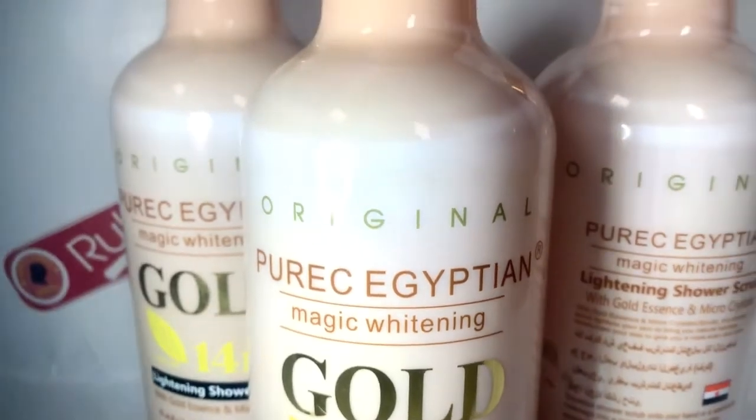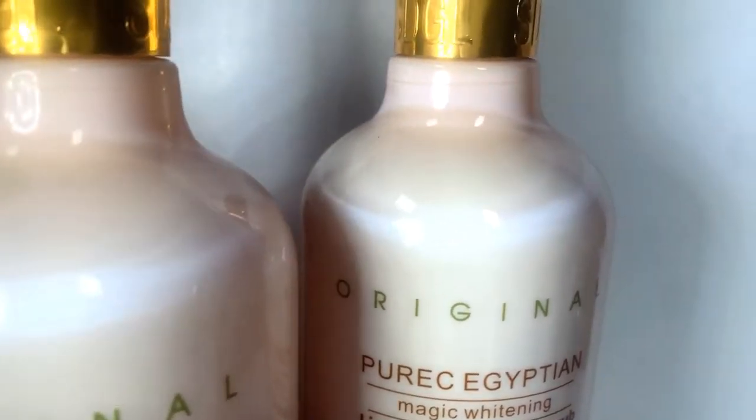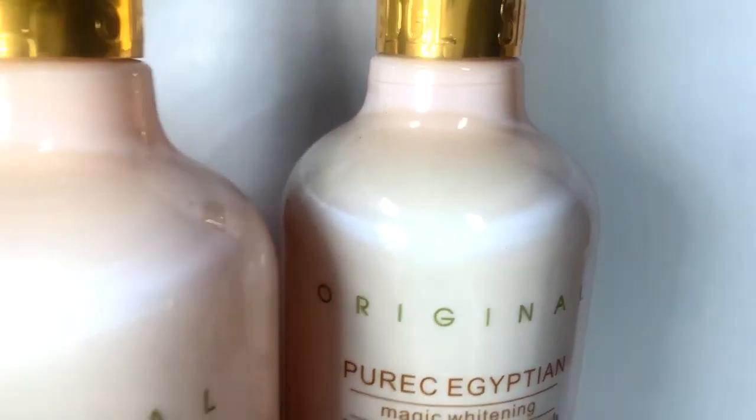It contains a unique signature herbal complex ingredient that helps to moisturize dry skin and evens out skin tone.